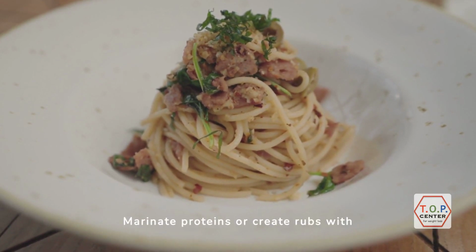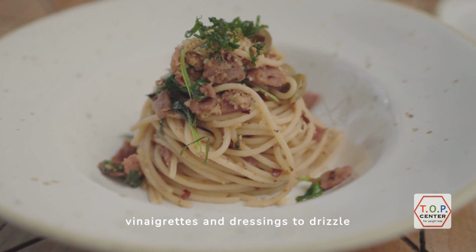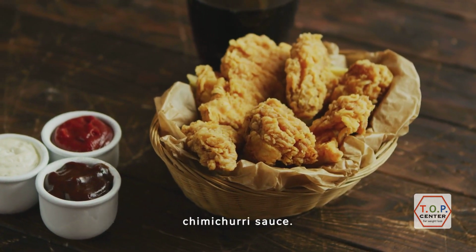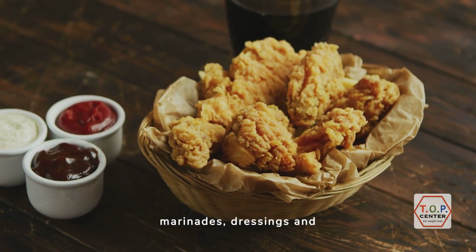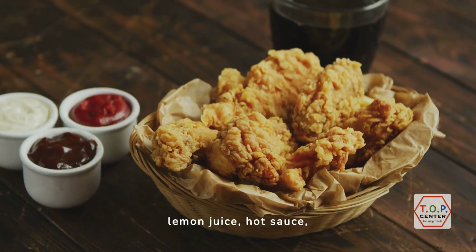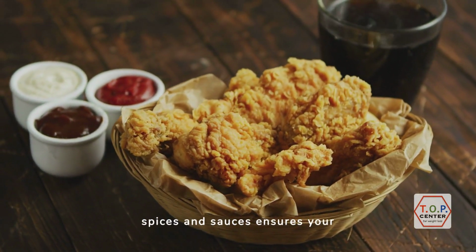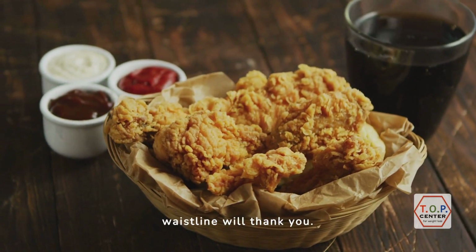Marinate proteins or create rubs with your spice cabinet staples. Whip up simple vinaigrettes and dressings to drizzle on salads and veggies too. Consider making big batches of homemade salsa, pesto, or chimichurri sauce. They can be used as dips, marinades, dressings, and toppings all week long. Flavor boosters like lemon juice, hot sauce, mustard, and balsamic vinegar are also diet-friendly. Getting creative with herbs, spices, and sauces ensures your meals pop with flavor. Your taste buds and waistline will thank you.